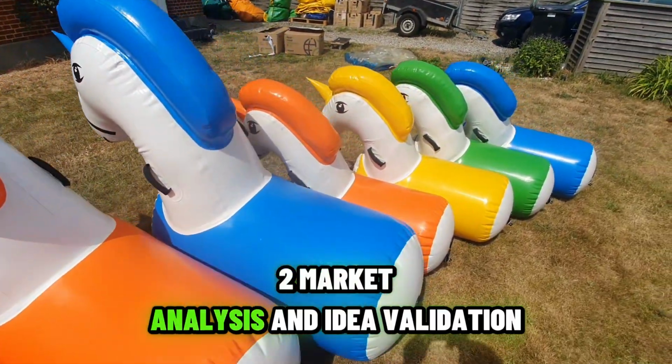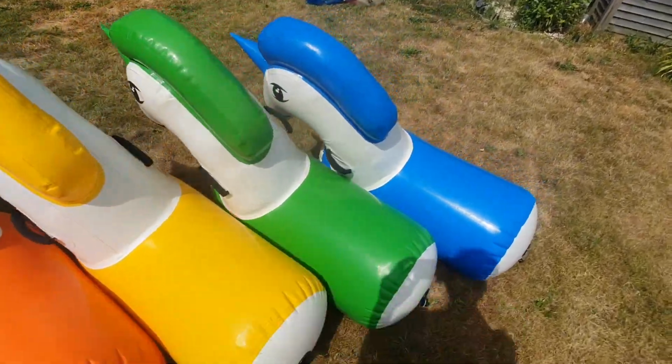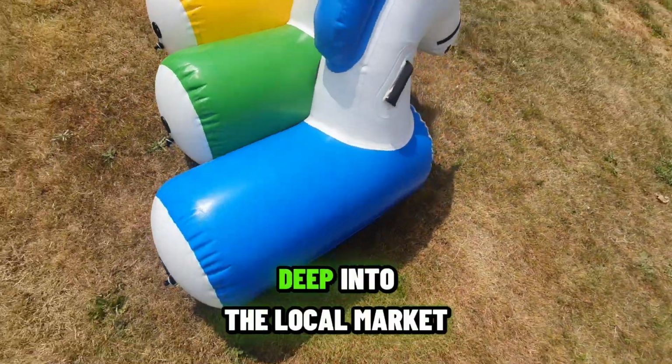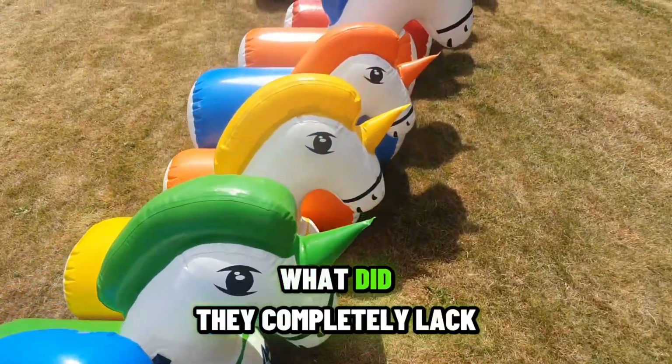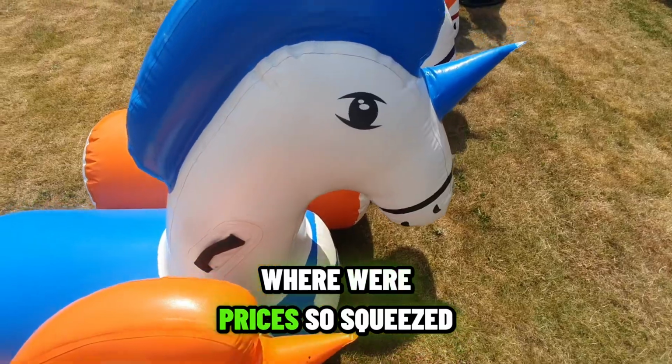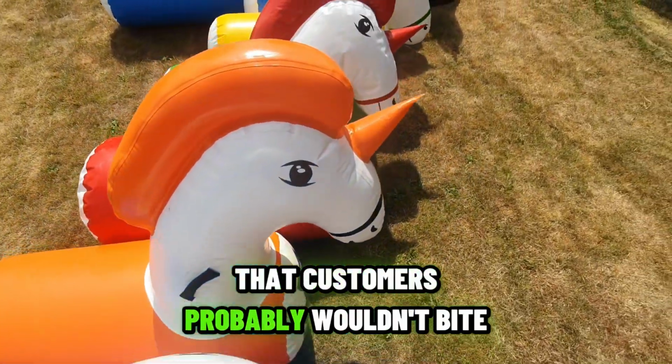Two. Market analysis and idea validation. Before buying anything, I dug deep into the local market. What were my competitors offering? What did they completely lack? Where were prices so squeezed that customers probably wouldn't bite?